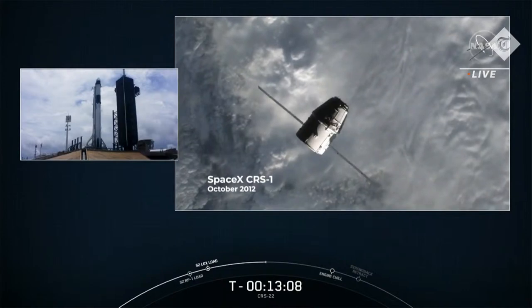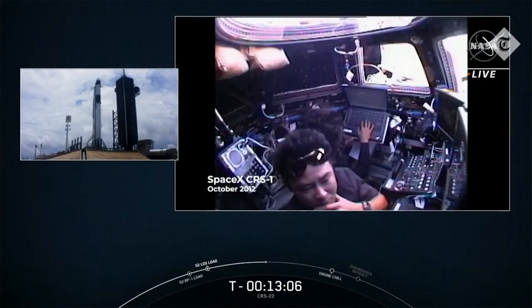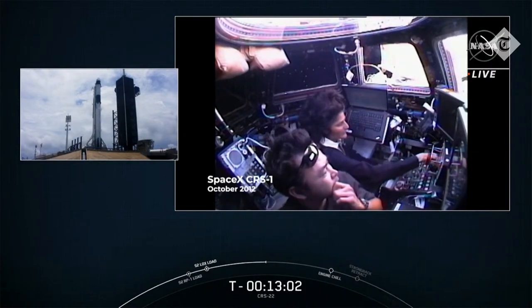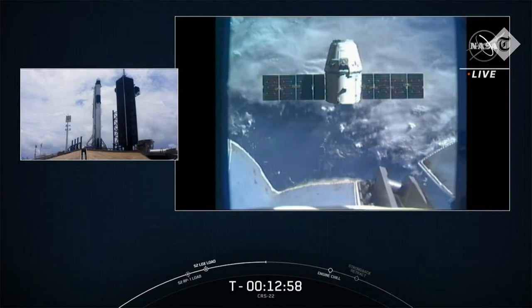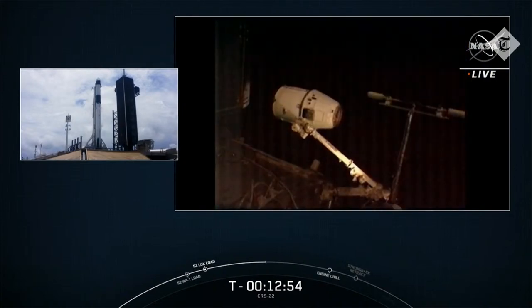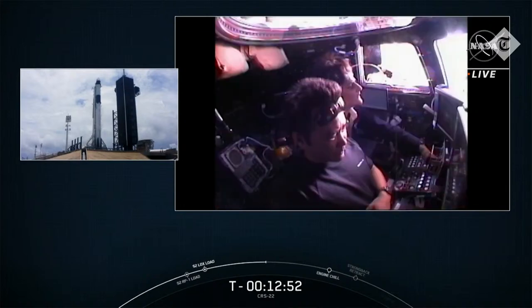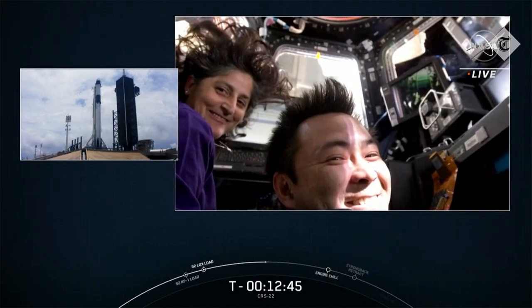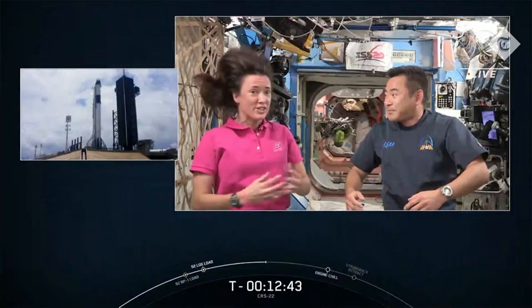Aki, you've seen this before. You captured the first cargo resupply mission from Dragon about 9 years ago. So tell me, what was that like? Yeah, 9 years ago. That's a long, long time ago. Well, that was my first time to capture a cargo vehicle with a robotic arm. It was a horrifying 2 minutes, holding my breath and trying to capture it without making any mistakes. This cargo Dragon will be a little bit different.